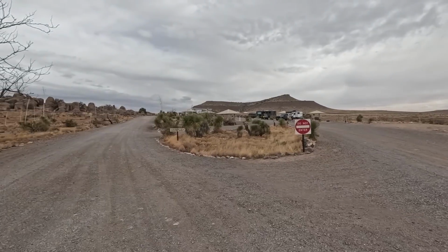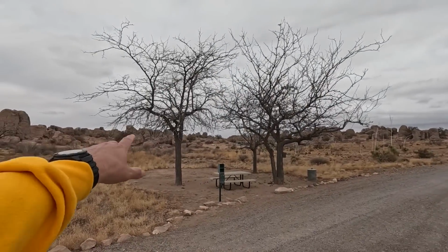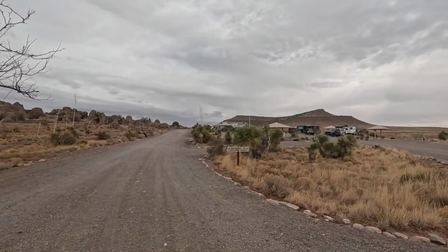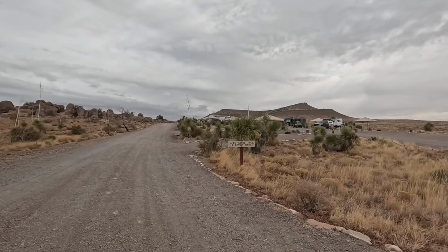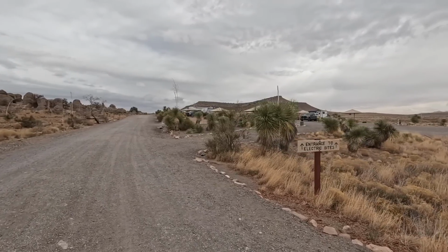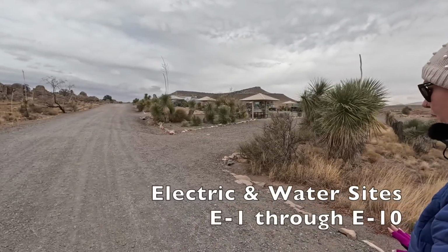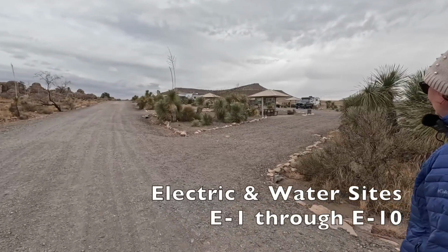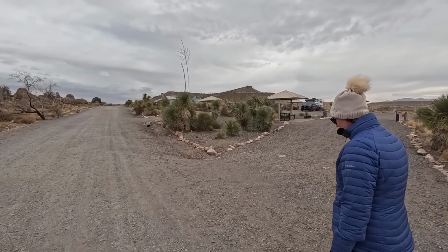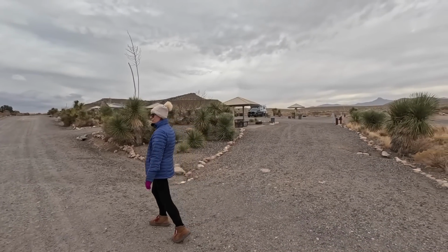All right, guys, so we're walking up the main road here. Sites, all the way through 8 to our left. So this is the electric campground over here to the right. These are electric and water sites. We forgot to point this out earlier, but there are no sewage hookups here in this park, and they don't even have a dump station. So do your research. There's dump stations down in Deming and Hatch that you can visit once you leave here.